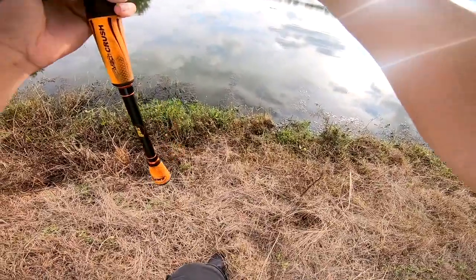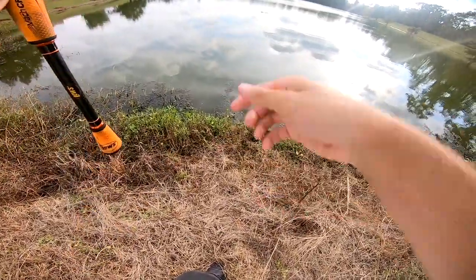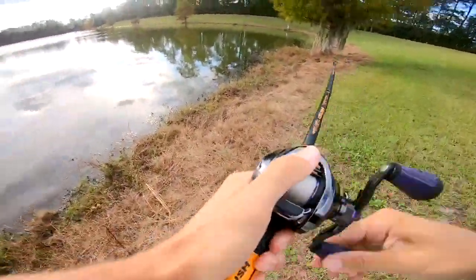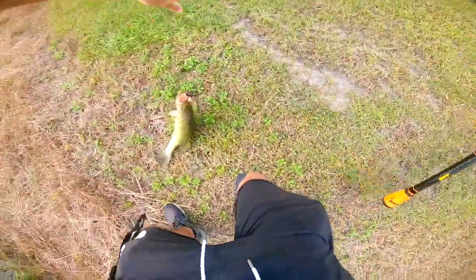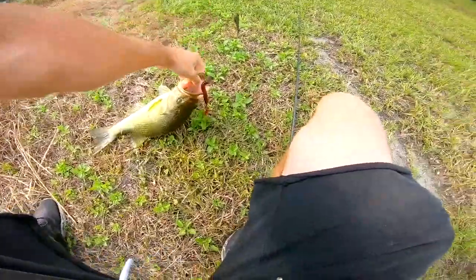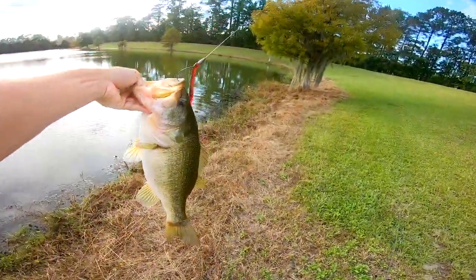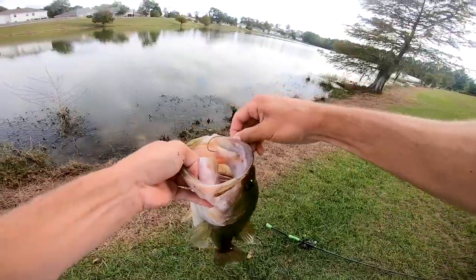Oh, he spit it out. Oh, he's running over. He's right in front of Gary. Giant, giant. Oh my gosh, he's huge. Oh my god. Dude, he ran right up on the bank. Look how fat he is. Look, he's barely hooked.